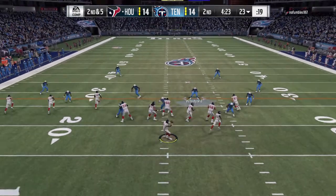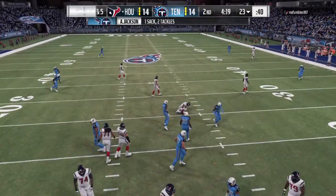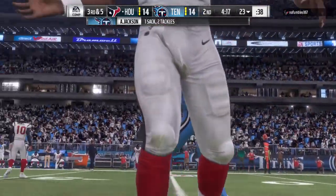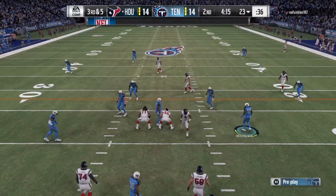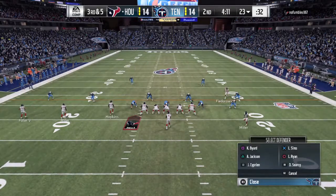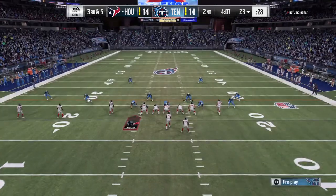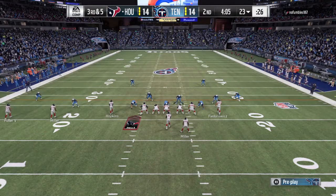Here we go. On second down, here's Watson. And the Titan defense steps up here, and down he goes. Well, when defensive coordinators game plan to put pressure on a quarterback, they often want to use blindside rushes, and that's exactly what they did there. The quarterback gets to him and drops him.